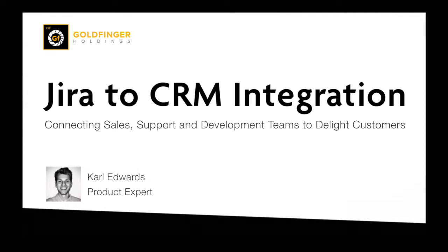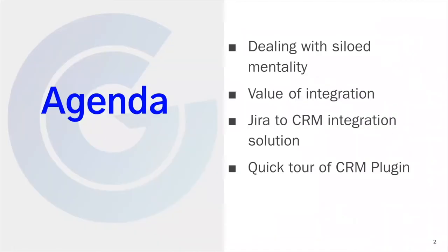Hi, everybody. I'm Carl, and today I'm going to be talking about the importance and value of integrating Jira with your CRM system. I'd like to give a quick overview of the topics I'll be discussing before demoing our solution. So I'm going to be highlighting the value of integration to help explain the importance of what may be a seemingly trivial step in a typical company workflow. And then I'll discuss GoToGroup CRM plugin and how it works, followed by a quick live demo. So let's go ahead and dive right in.